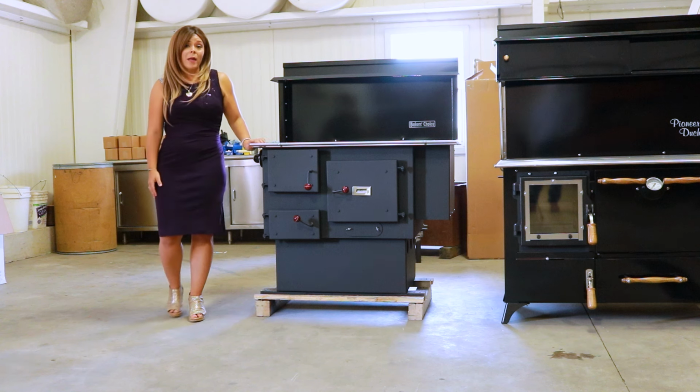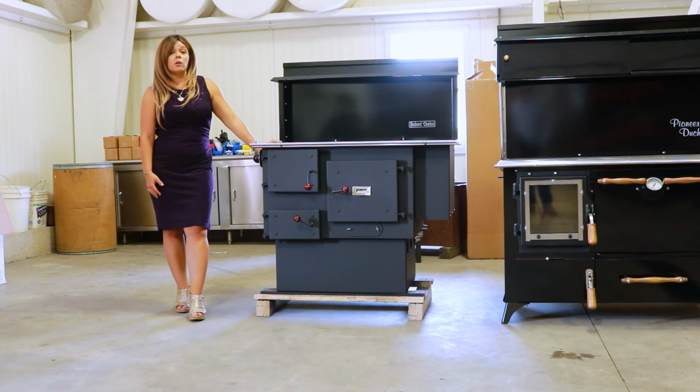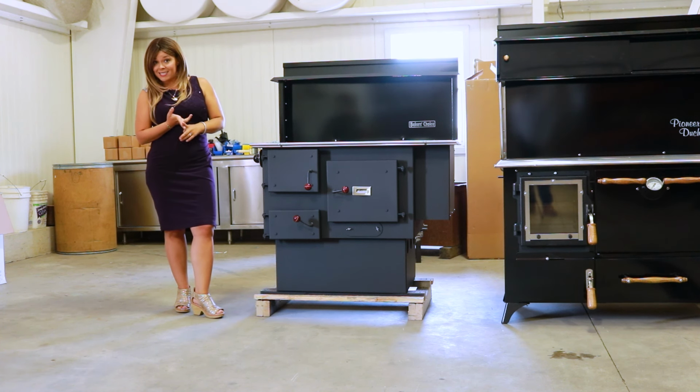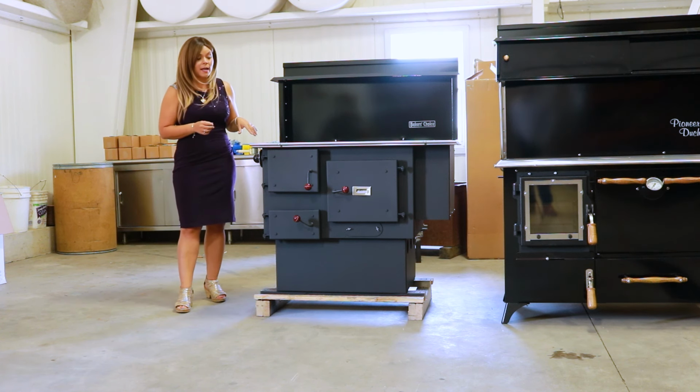You do have hearth pad requirements as well. This Baker's Choice is going to require a type 2 hearth pad that is going to be ember plus insulation protection, okay? So the stove gets pretty hot. That's why the clearances are going to be a little bit larger on that.